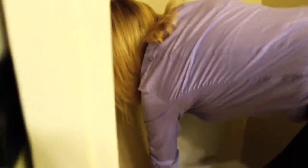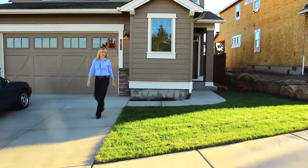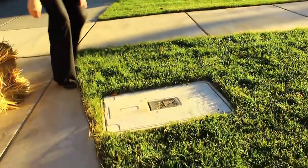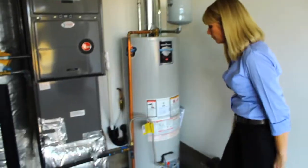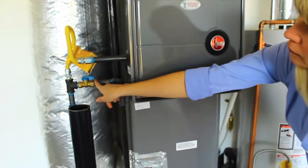For sinks and commodes, look behind each fixture for simple shutoffs. Your main water shutoff to the house will be at the city water meter, usually located somewhere in the front of your property. Make sure that you know where this is and can easily access it any time of the year. Your gas shutoffs will be located by your heating system, most likely in your garage.